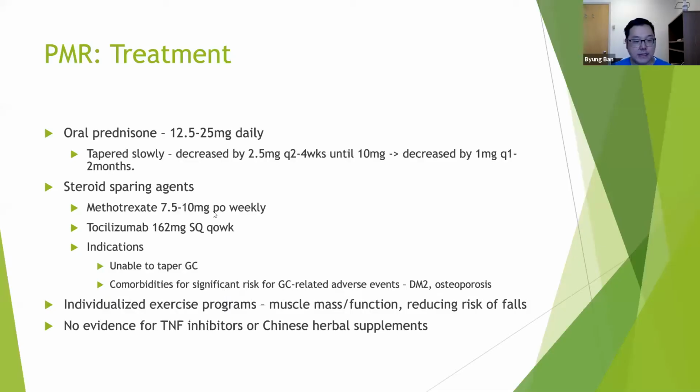In terms of treatment, obviously the first thing to start is steroids. We don't do really high doses of steroids. High doses to us is like 40 milligrams or higher. So these patients can usually get away with starting at 20 milligrams or so. They'll have a very rapid response in their symptoms, in terms of the movement and stiffness.